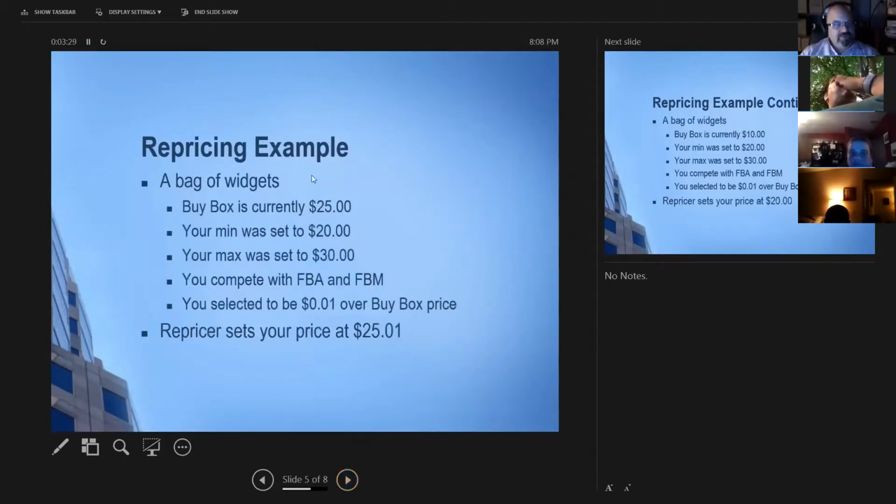Here's a real quick repricing example. Say you're selling a bag of widgets. The buy box is currently at $25. You configured your software to say the minimum you want to sell at is $20. The maximum you want to sell at is $30. And you configure it to say you want to compete with FBA and FBM merchants, and you configured it to price it at 1 penny of the buy box price.